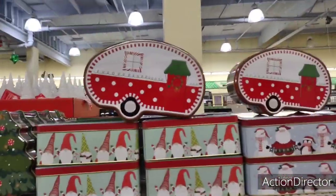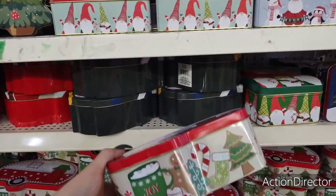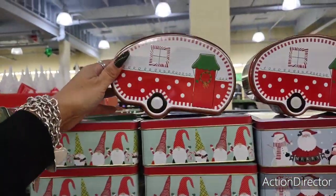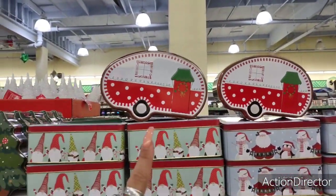Hello friends, we are here at Dollar Tree and they have these really cute tins, and these are actually in the shape of the little trailer, and you have the cute wreath, and then you have the gingerbread man with the hot cocoa and the candy cane and all that fun stuff. Comes in two sizes from what I'm seeing. This one's the large, this one's the small. These are both really cute treat containers.